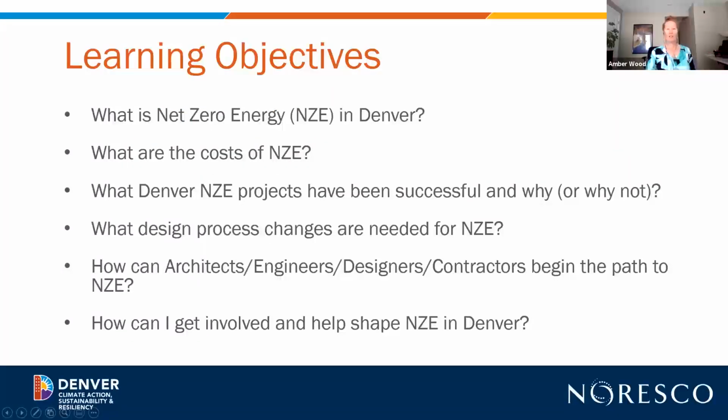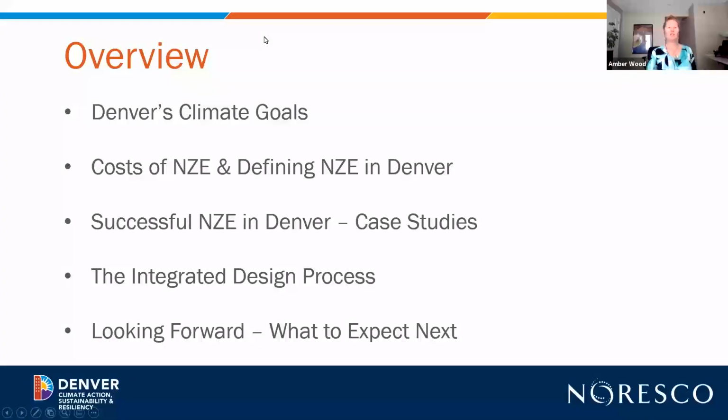To go through the learning objectives, we have a number of them, and they're all around net zero energy. What is it? And then what are the costs? We're going to go through some case studies and how net zero has been successful, some design process changes, and then how different entities that are part of the design process can begin the path, and how you can get involved and help shape net zero energy in Denver specifically. So this is what we're going to go through. I'm going to start with our climate goals, and then we're going to talk more about the costs of net zero and go through some case studies, as well as the integrated design process, and then what to expect next.